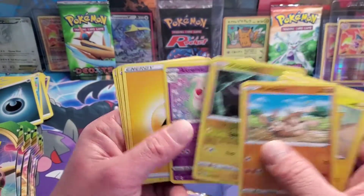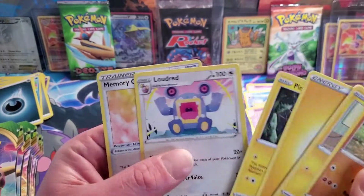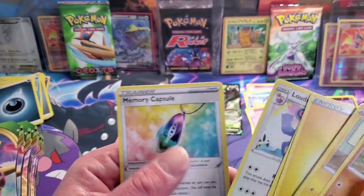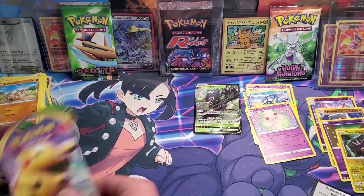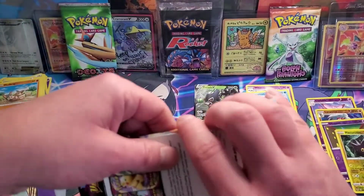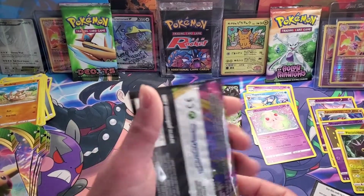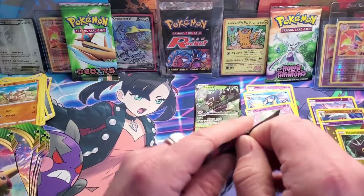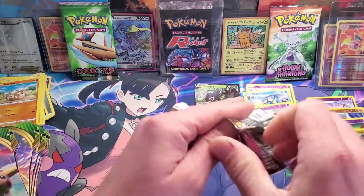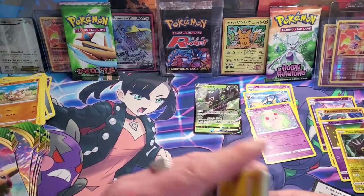We have a Pinchurchin and an Alcremie, a regular hit. Look at that Loudred. That's funny, Memory Capsule. Remember that. All right, next up we have a Pikachu. You know we love you here in the Poke Lab. Oddish, our boy. The all-time favorite, but really it's another, not Celebi, not Cele-A, it is Celebi. Dang it, I keep messing that up. I'll get that one of these times, guys.